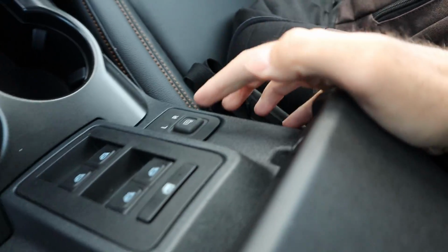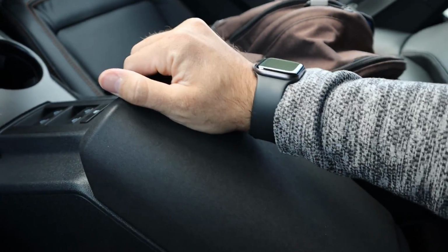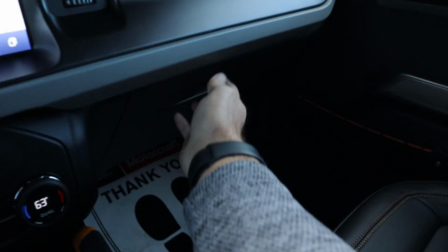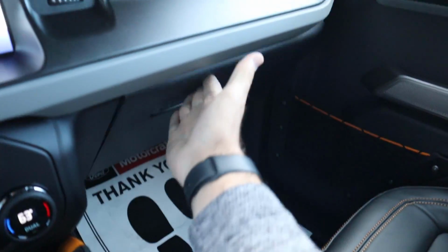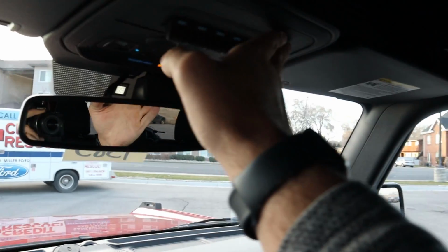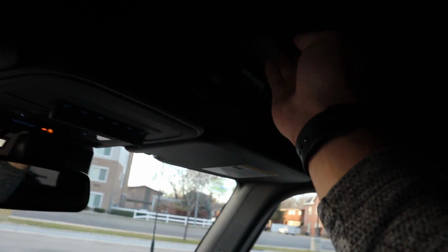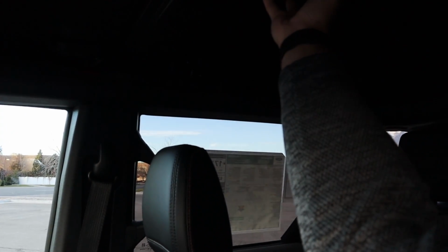Window controls right here, and then the mirror adjustment. And then you can see here with the center console. Definitely nice. And then again, Bronco logo right there. Then you guys can see the glove box and then the grab handle there. And then we have all of the auxiliary switches, all 6 of them. And then again, this is the hard top, so you can take off these 2 front pieces. The back, you do have to use tools, but not a difficult thing to do at all.